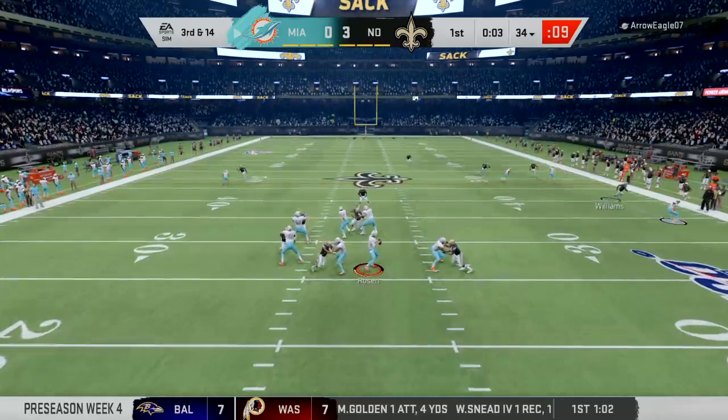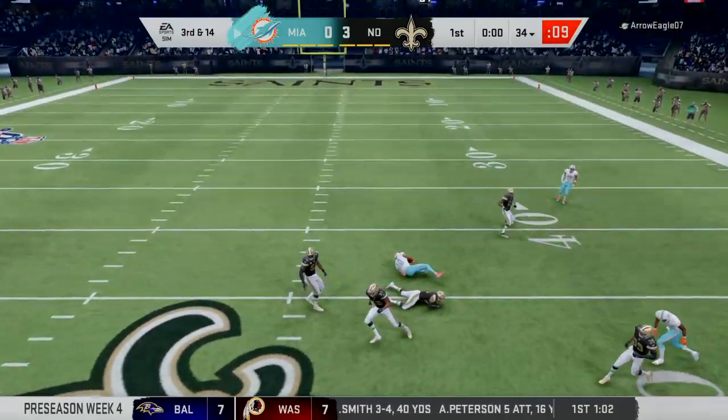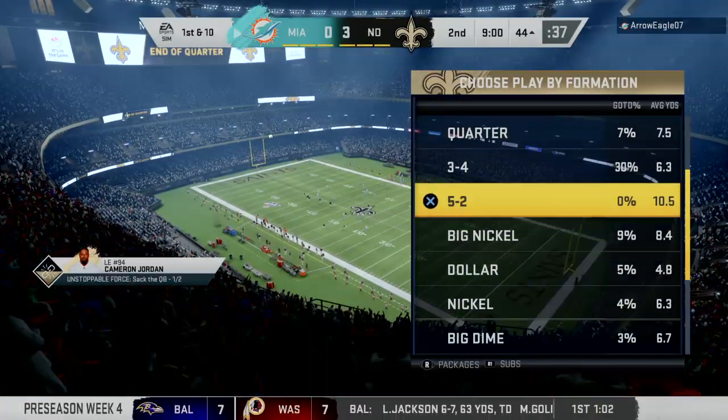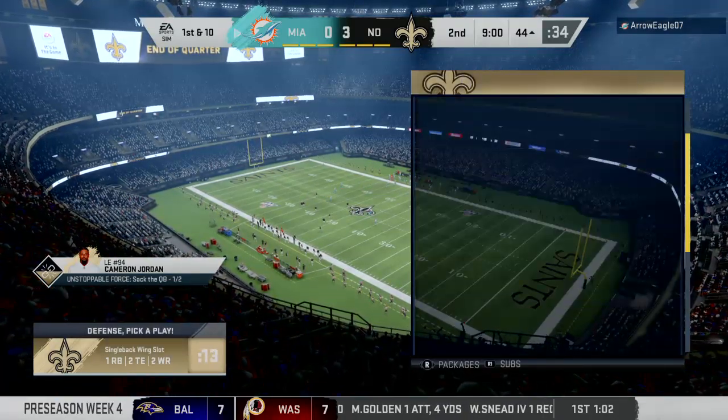Third and long here for Rosen. And he finds Stills, complete. And they're going to have this across midfield and inside the 45. 3-0 after one on EA Sports.